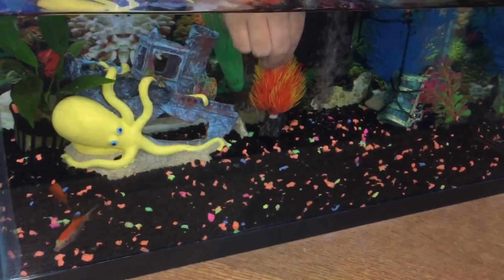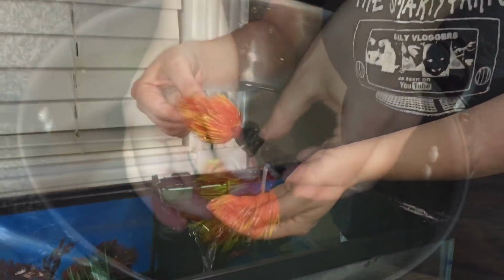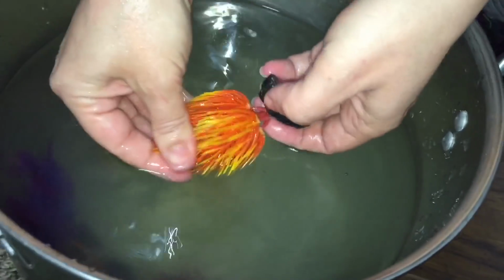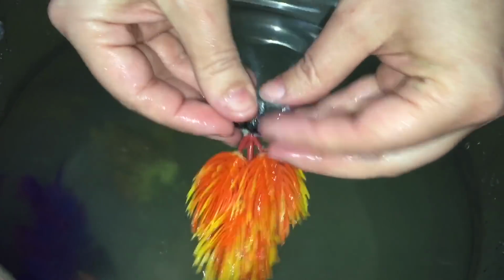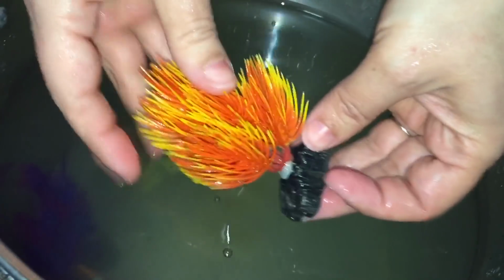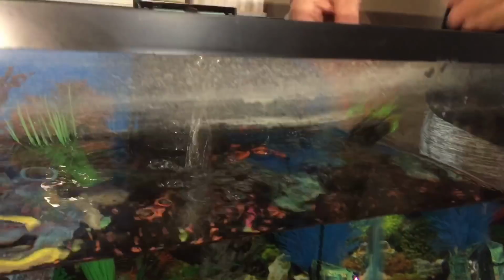I'm gonna grab this little fire bush here, shake the rocks out. And then just kind of scrub the ends of the leaves on this one too. This one's really actually in good shape. It doesn't even feel slimy on the bottom. They've done a really good job of keeping this one clean. Good job, snails. Okay, out comes this one.